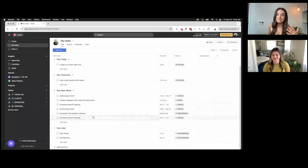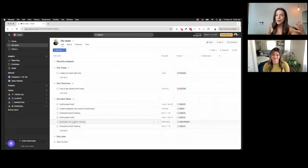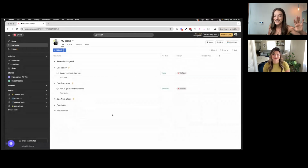Because as we know, maybe you've experienced before, task lists can be really overwhelming when you just have this big list. So that's something that I really appreciate here, is just being able to customize it to how my brain works and what I actually want to see. And then we can minimize and clean stuff up and not have to look at anything that we don't need to look at right now. The other great thing is that you can view your task list in a few different ways, similar to how you can view projects in the rest of your Asana organization.